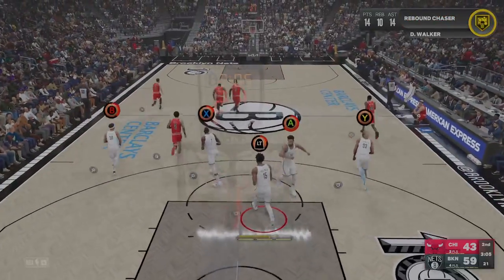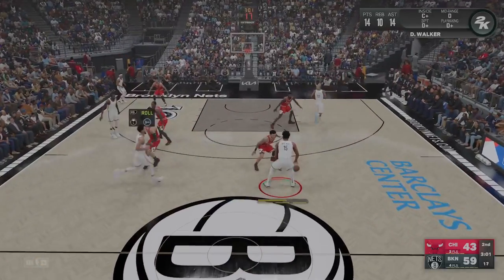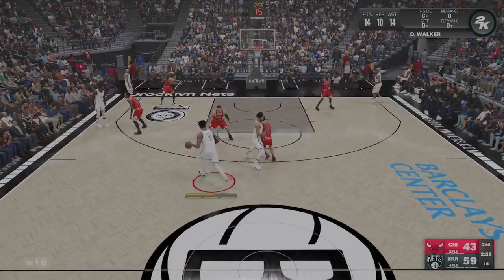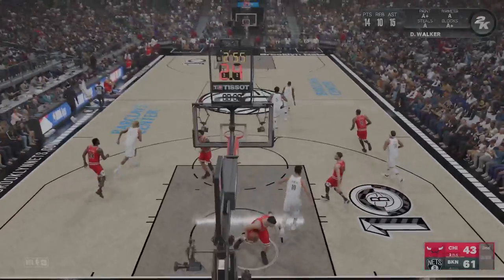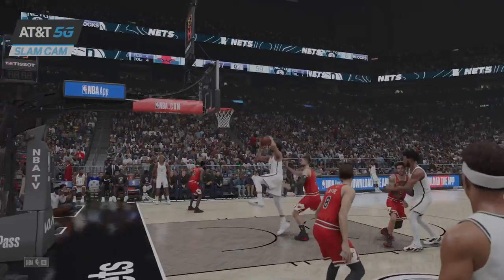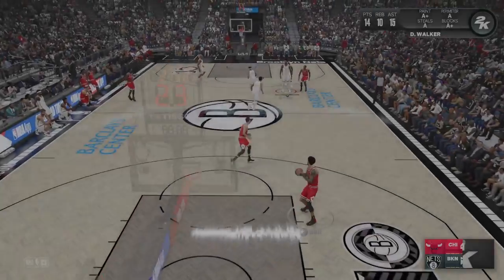The rebounding numbers make it obvious why they're in front. Effort's been there, check mark. The physicality, check mark. They set the tone for this game early on. And it's Simmons slamming it home. Oh my. Big Ben showing us how it's done.